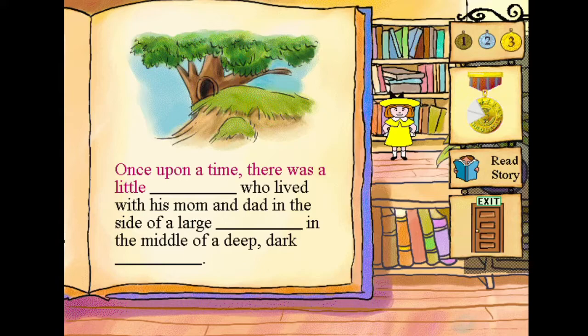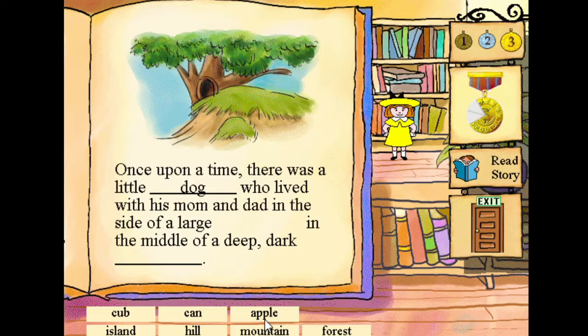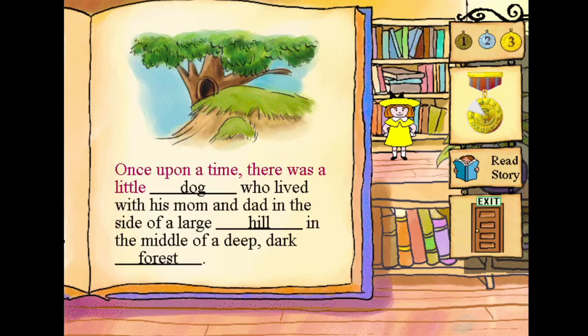Once upon a time, there was a little dog who lived with his mom and dad in the side of a large hill in the middle of a deep, dark forest.